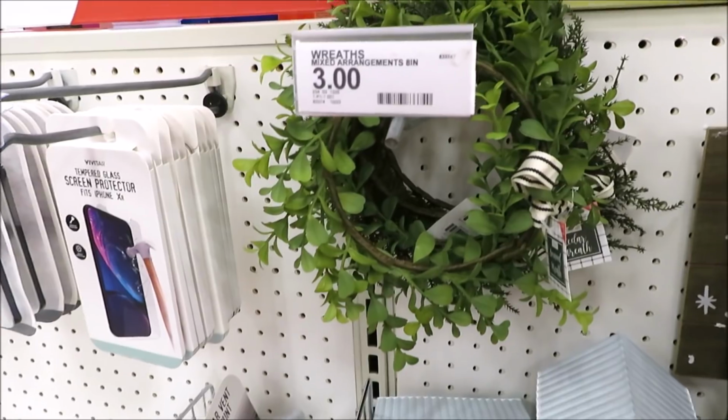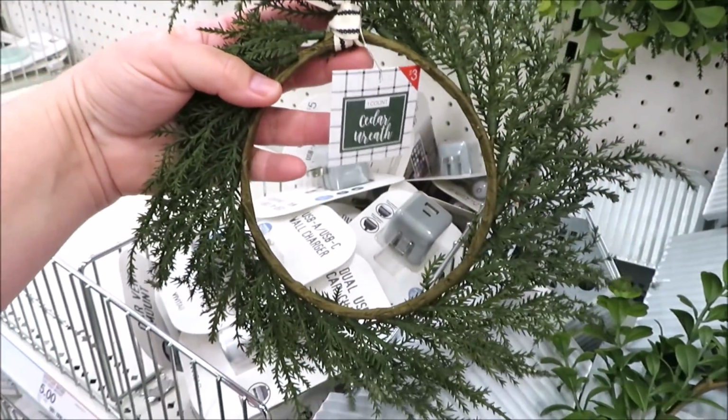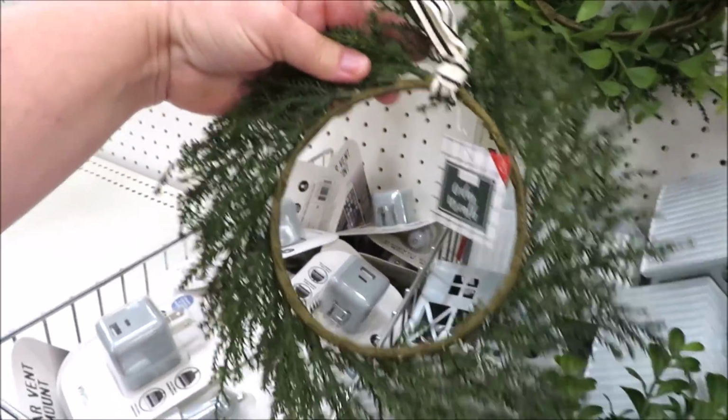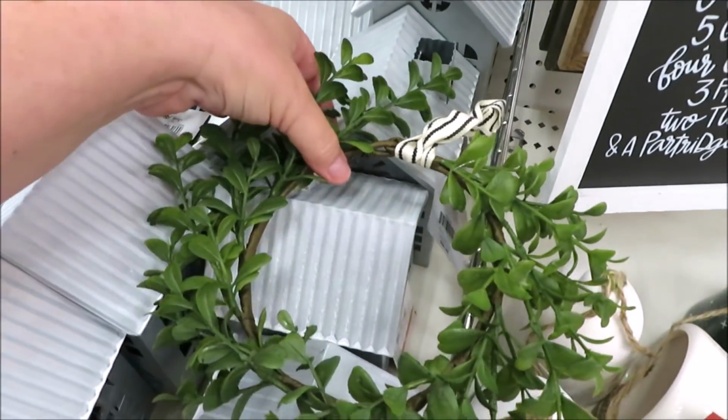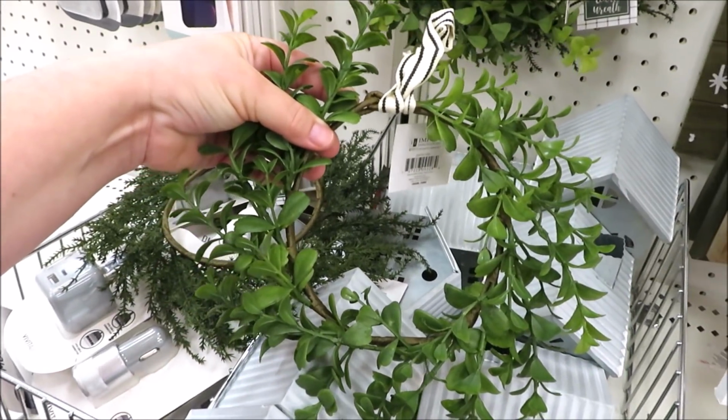Just above the little houses, they brought back the $3 wreaths. I do really like this one in the cedar, and the ribbon that they used is super pretty. Glad to see that they are $3 and not $5. It also comes in the boxwood.